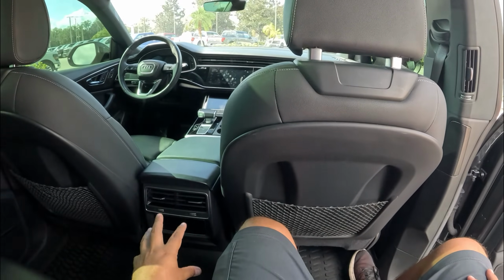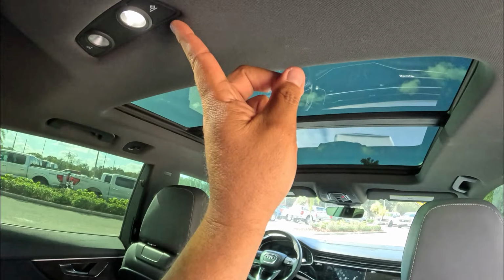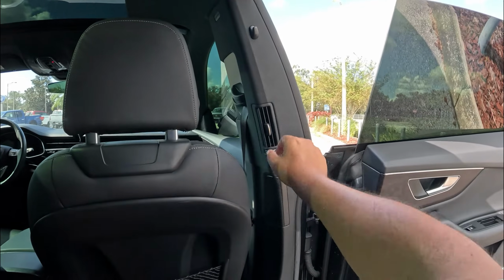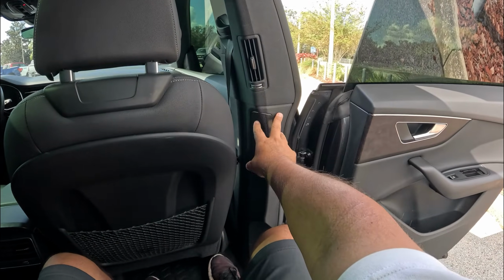And on this one, I apologize, I didn't turn on the system, but as you can see, guys, it's a pretty nice system overall. We've got the panoramic sunroof, some LED lighting, and the black headliner, as you can see as well. Really nice the way this is. We've got some AC vents here on your door sill, and we also have more speakers here, as you can see.